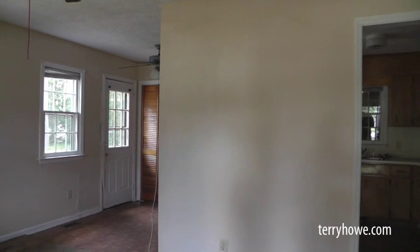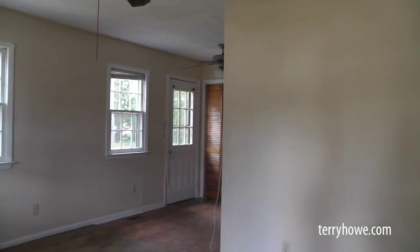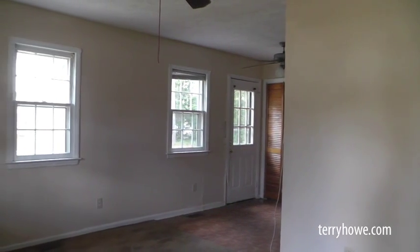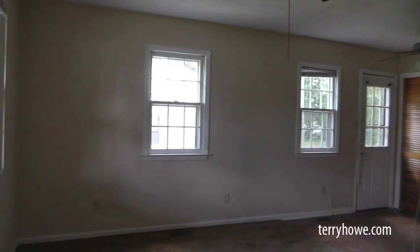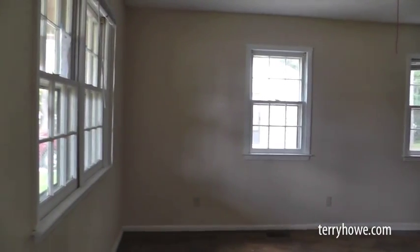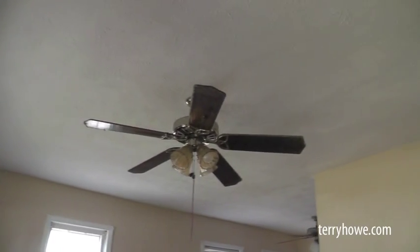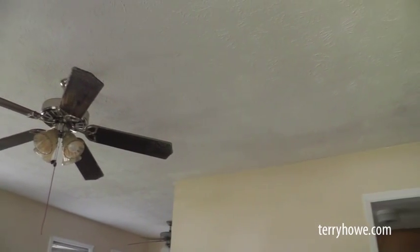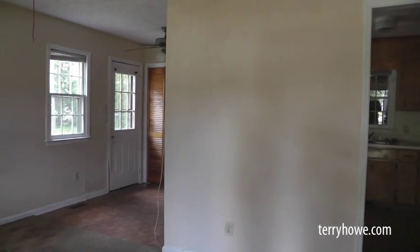All right, here we are inside, and when I walked in, my eyes focused on this open area to the dining. This is a family room. I've seen this floor plan many times. This house is in pretty good shape. Somebody cared for it, took care of it. Ceiling looks good in here. Walls look good. You might want to paint them your color.